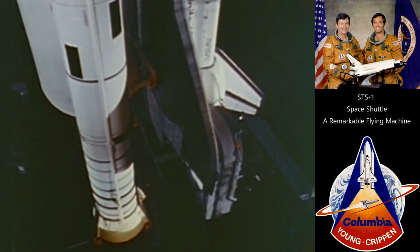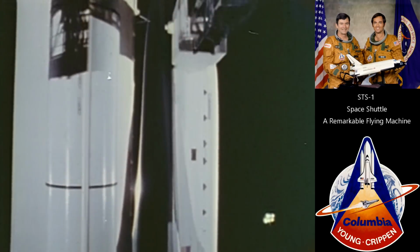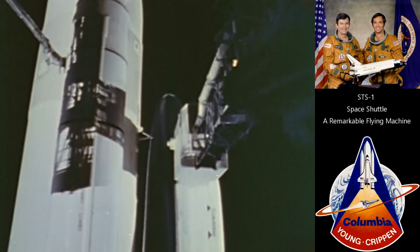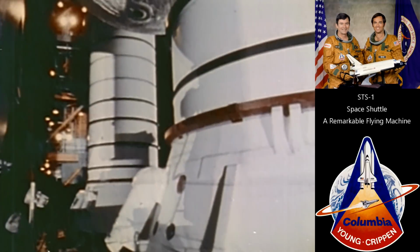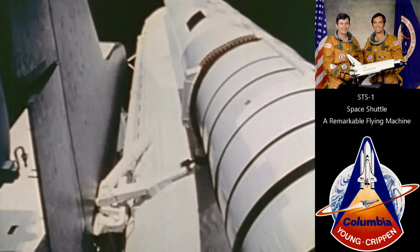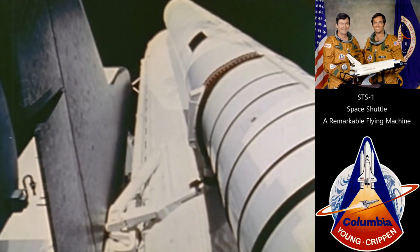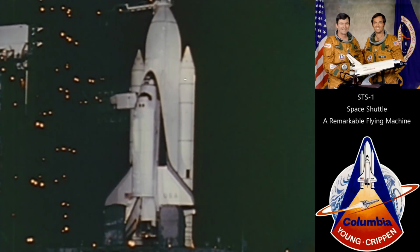And the solid rocket boosters, the largest ever used on any launch vehicle and the first to be employed in a U.S. manned flight. At liftoff, the solid rocket boosters, together with the 3 main engines, will unleash more than 6.5 million pounds of thrust needed to launch the world's first reusable spacecraft.